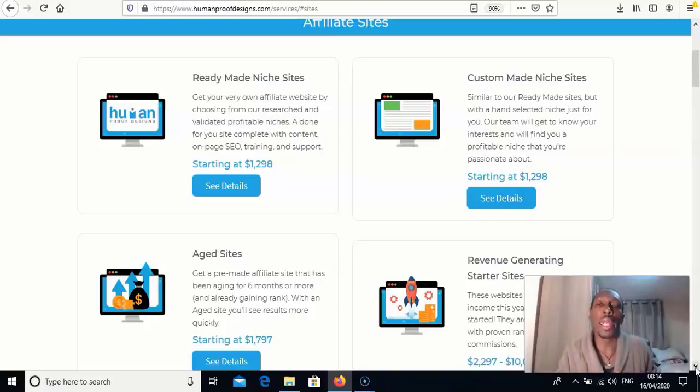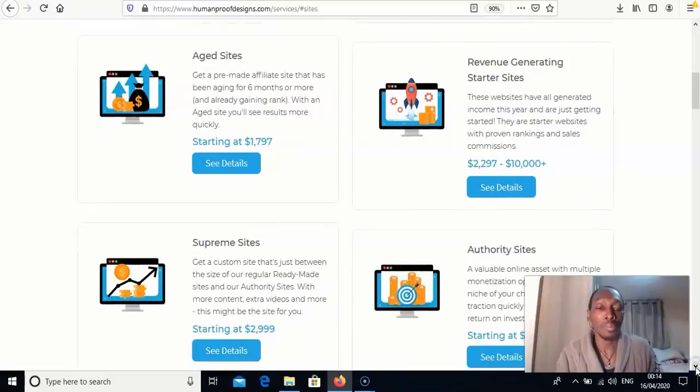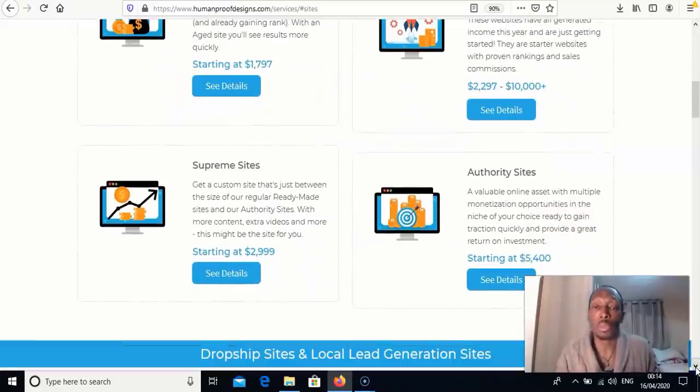Or they might put together an aged site. Aged sites are a little bit better because Google likes aged sites. A site that's been around for a while, six months, a year, or even more, is given more authority. Google trusts them more, so they rank their articles quicker and higher in the search engines. Then there are revenue-generating starter sites and authority sites, which is what you're looking for, but you usually get those over time. If you start from scratch doing it yourself, it takes time to call your site an authority site, and you can actually just purchase one from these guys.